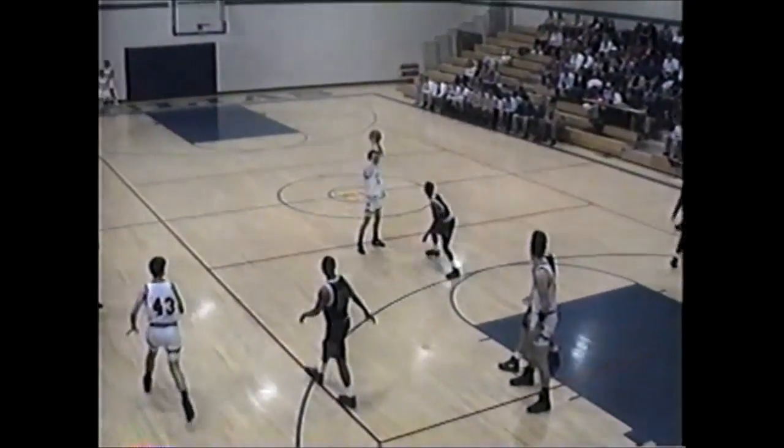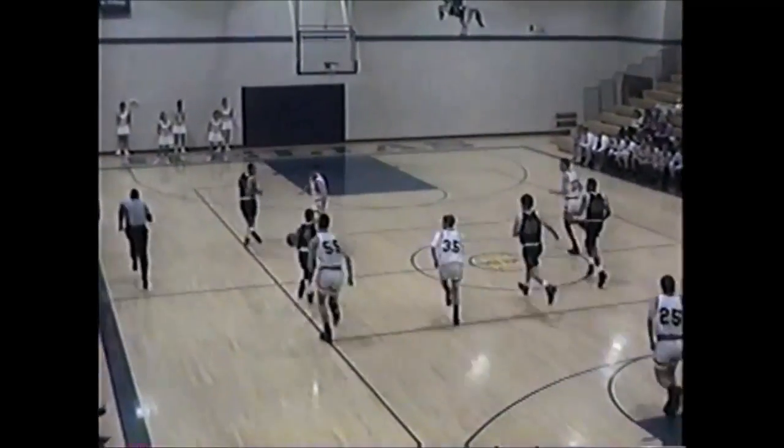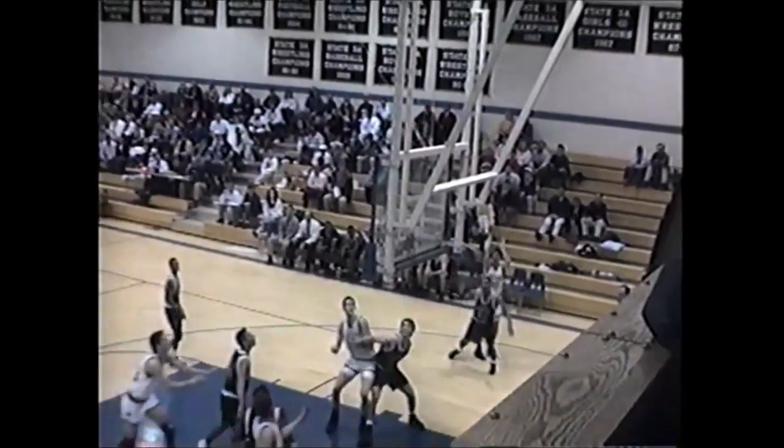Blanton recovers near the timeline against DeMille Davis. Here's Ralston. Over to Blanton in the corner. Blanton to Ewart. Or rather, Ewart knocked the pass away. And here's DeMille Davis. Davis wanted to take it to the hole, but it was deflected away by Ralston. Taken away by Blanton. 5 turnovers against Marshall.